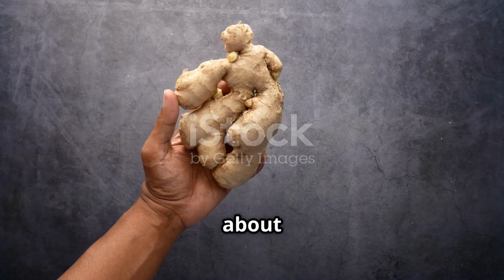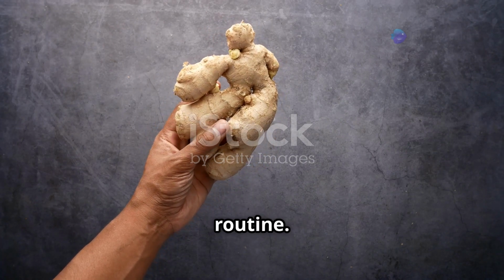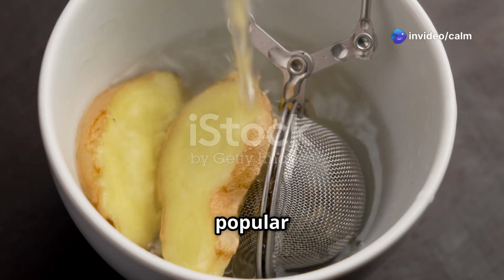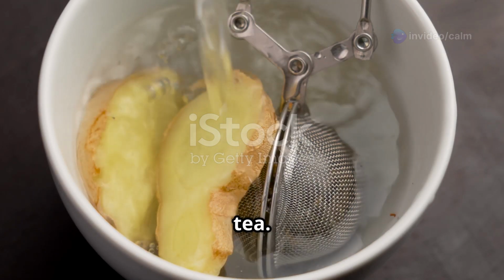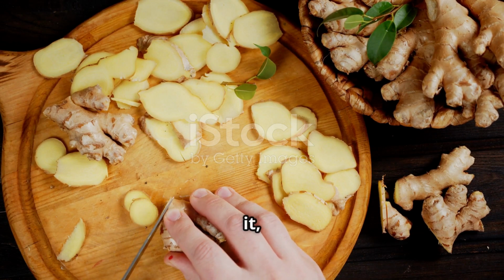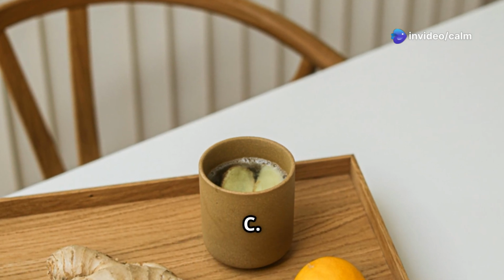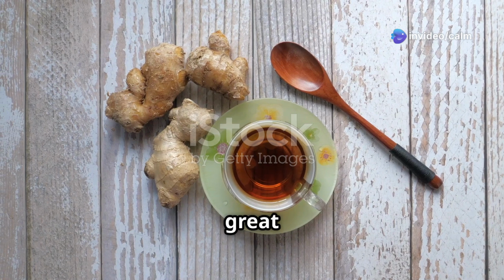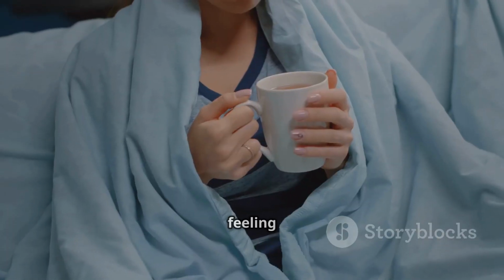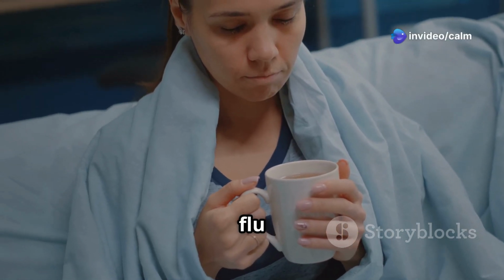Okay, now that you know all about the amazing benefits of ginger, let's talk about how to easily incorporate it into your daily routine. The good news is, it's incredibly versatile. One of the easiest and most popular ways to enjoy ginger is by making ginger tea. Simply simmer a few slices of fresh ginger in hot water for 5 to 10 minutes, strain it, and enjoy. You can add a squeeze of lemon for extra flavor and a boost of vitamin C. Ginger tea is not only delicious but also great for soothing digestion, boosting immunity, and warming you up on a cold day. And if you're feeling a little under the weather, a warm cup of ginger tea can work wonders to ease those cold and flu symptoms.